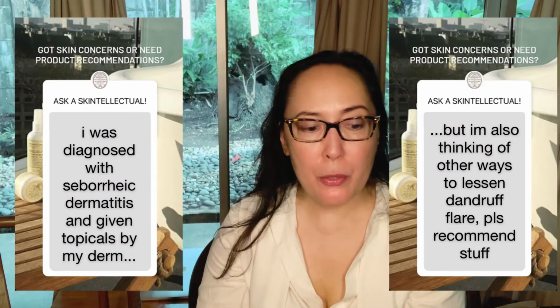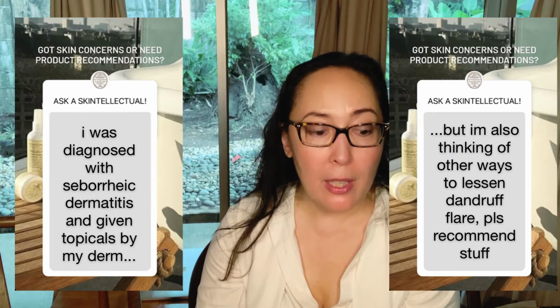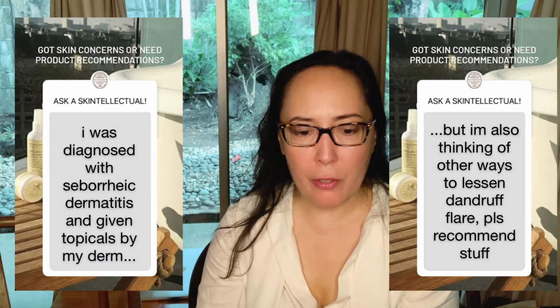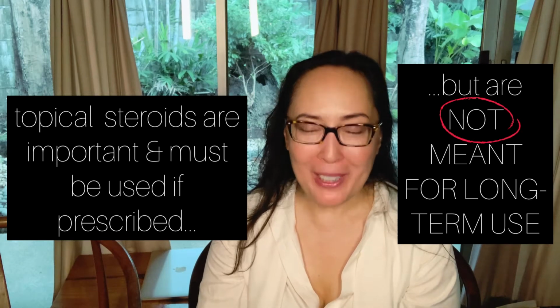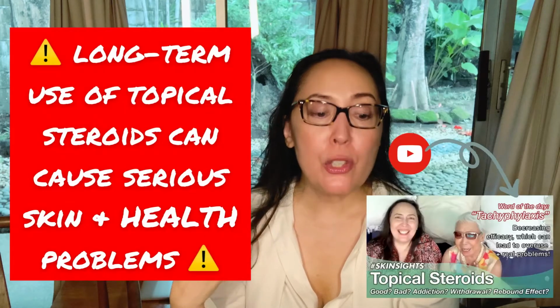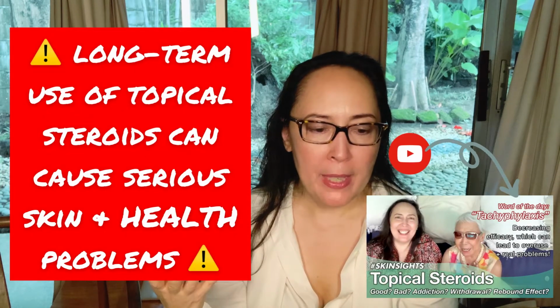Next question, I was recently diagnosed with seborrheic dermatitis and was given topical steroids by my dermatologist, but I'm also thinking of other ways to lessen dandruff flares. Please recommend stuff. Okay, topical steroids, if your doctor prescribed them, should be taken, but they shouldn't really be used for longer than 2 weeks, 4 maximum. So a focused prevention regimen is really more important.